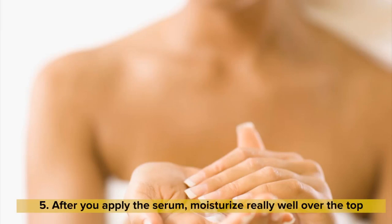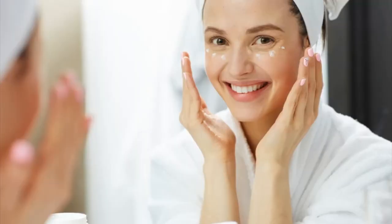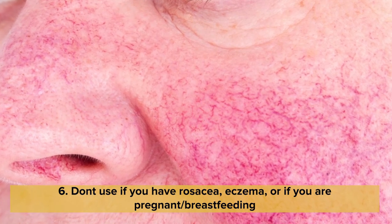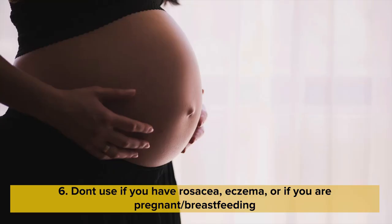After you apply the serum, moisturize really well over the top, either with a cream, oil, or hyaluronic acid. This step is so important, and who cares if you look a little oily at night. And lastly, you don't want to use retinol if you have skin irritations like rosacea or eczema, or if you are pregnant or breastfeeding.